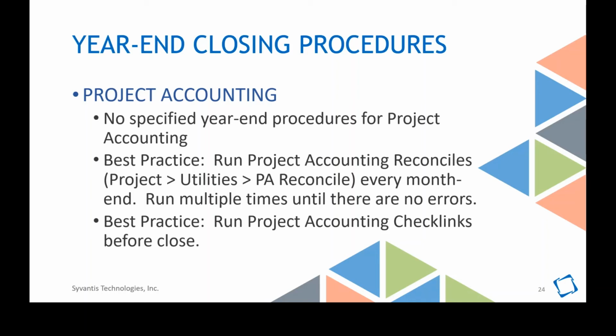Another best practice is to go ahead and run project accounting check links before you close, just like I mentioned, but project accounting check links is a separate check links utility from the rest of check links. I do recommend running that until it's clear as well. Again, if you are a cloud customer for GP with project accounting, reach out to us at support@syvantis.com, give us a couple days notice, and we will run the project accounting check links for you, okay?